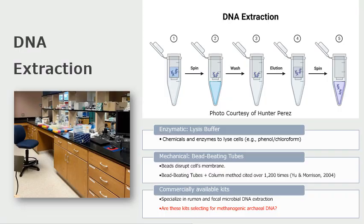Here's a slide fully dedicated to DNA extraction. On the left-hand side, you can see a picture of our lab in the middle of this process, and we have a lot of different tube holders because it is a very time-consuming process depending on the number of samples that you have taken from the farm and you've prepared.